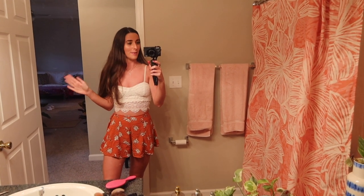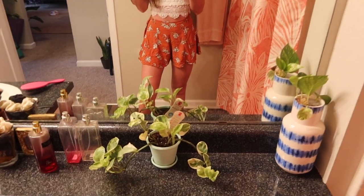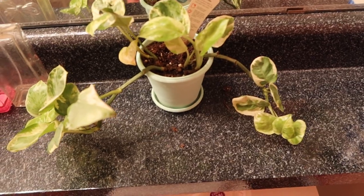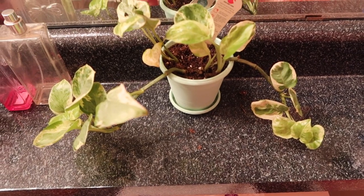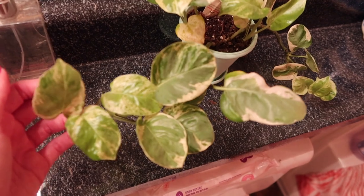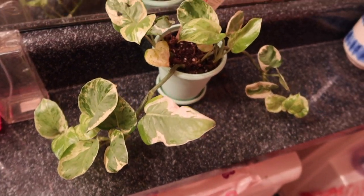Here we are in my very, very messy bathroom. I'm gonna try my best to not show you the messy countertop, but I have two plants in here. I don't get much sun in here again, so there's no window. I have this beautiful pearls and jade pothos. It's just a different kind of pothos. Obviously the leaves look quite different. They look super variegated. They look a lot lighter than the pothos.